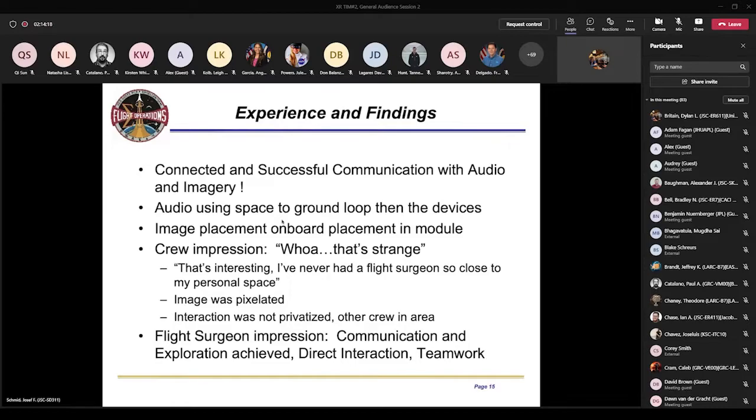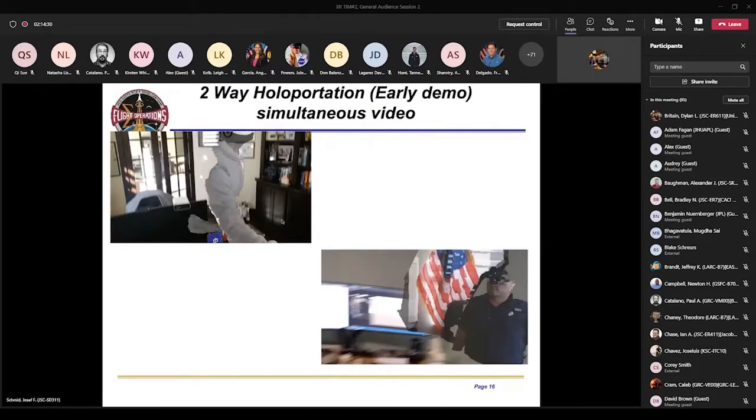My physical presence on the ground is here, but we really felt that the entity of our being, a human, was actually in low Earth orbit.